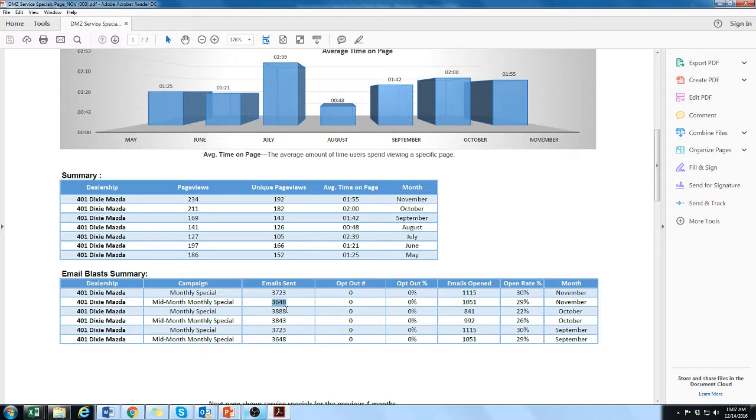Here's the important thing I want you to understand about these. Of the 3,700 approximate emails we sent out for 401 Dixie Mazda in November, 1,115 were opened. That is an open rate of 30%, which is extremely impressive. And you'll notice that number does not seem to drop off as you go back through September and October's numbers. So the important takeaway here is that when we email our customers service special information, which is an exact pickup of what we're showing on our websites, we are getting engagement. We are getting upwards of 1,000 people every month who are opening this email and consuming what we're sending. And that should ultimately translate into revenue for you.